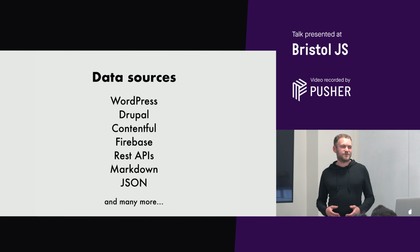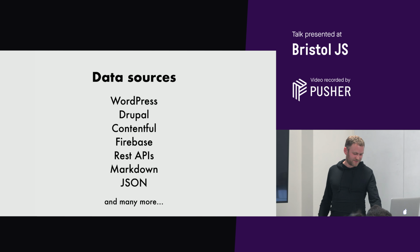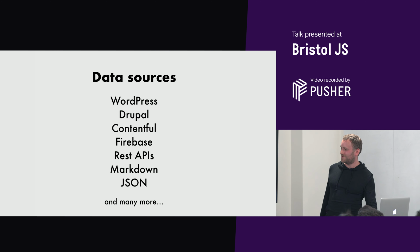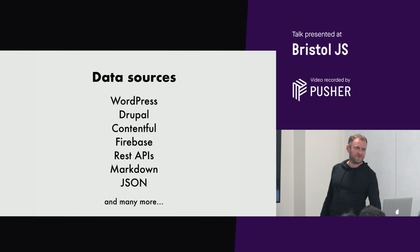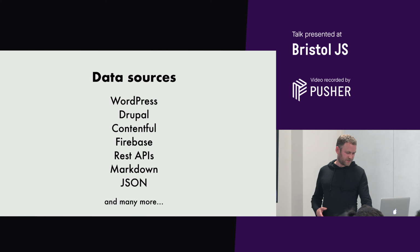Now, Gatsby say themselves that they can pull data from anywhere. I'm not going to make that claim. That's up to them to say. But those are the ones that I've looked into, and they definitely work. And there's a nice plugin to help make it easy for you to configure it.